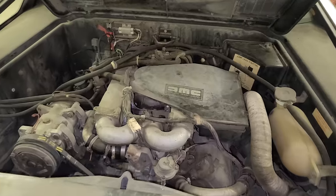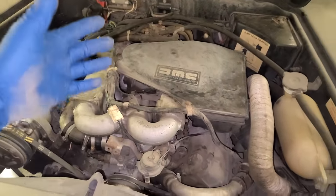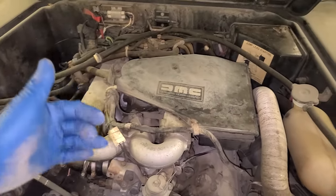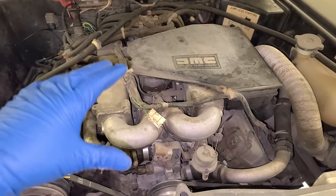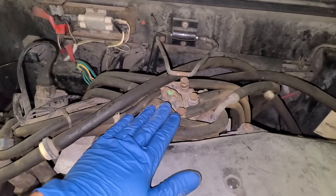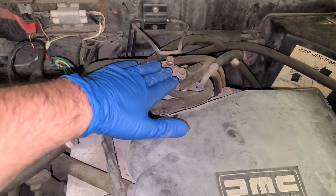And here is the heart of the beast, a 2.8 liter V6 engine that produces 130 horsepower. So this was an engine built by Peugeot, Renault, and Volvo, and I think it was used in some Volvos in the United States, but it's actually a pretty stout engine. It just uses an older style mechanical fuel injection system from Bosch. So this has mechanical fuel injectors. This is kind of the heart of that system.